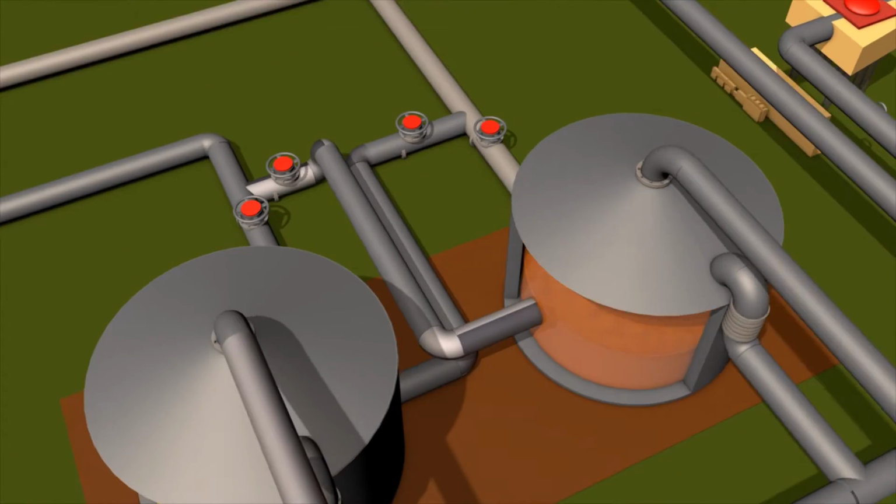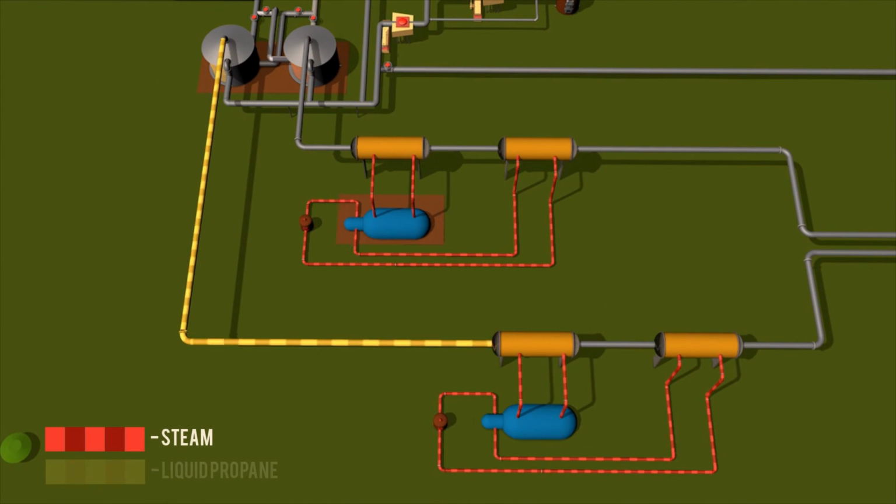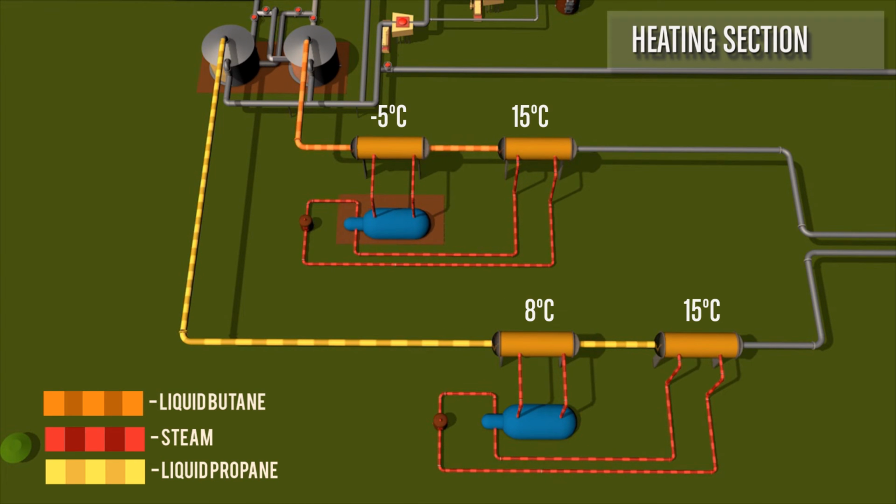In the first stage, refrigerated propane is heated in the heat exchanger by condensing hot propane vapor with low pressure steam to raise the temperature of propane to about 8 degrees Celsius. In the second stage, the steam condensate is used to heat propane from 8 degrees Celsius to 15 degrees Celsius. Similarly, butane is heated from minus 5 degrees Celsius to plus 15 degrees Celsius via the heat exchanger.